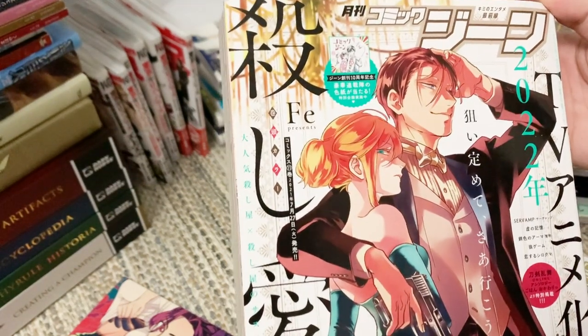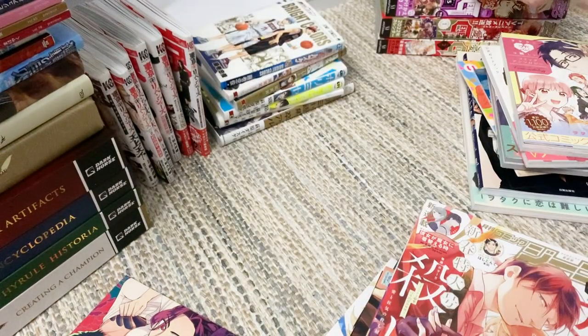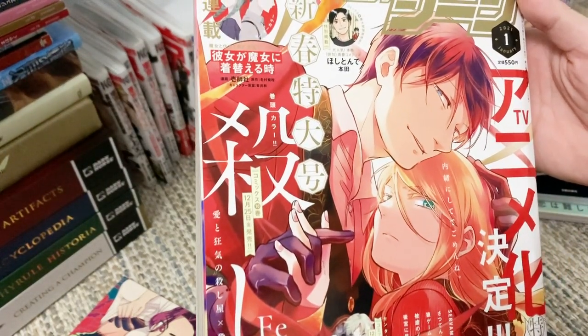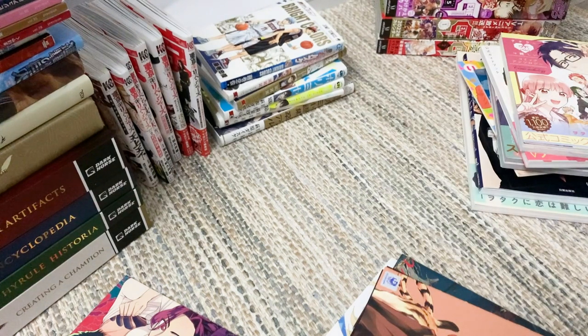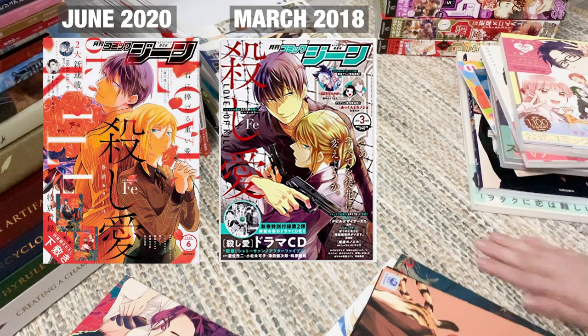August 2021. And January 2021. So I'm really happy I was able to get a hold of all of these. And they're all in really good condition too, even though most of them were secondhand. But with these six issues, I am still missing two, so I am just on the lookout for those ones still.